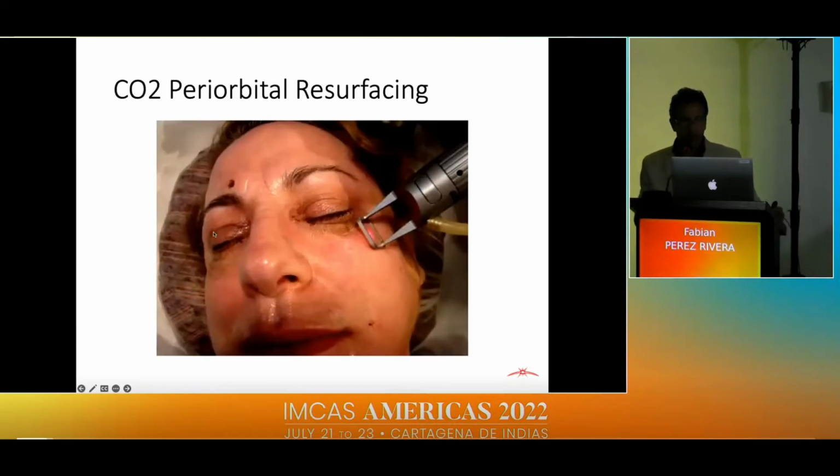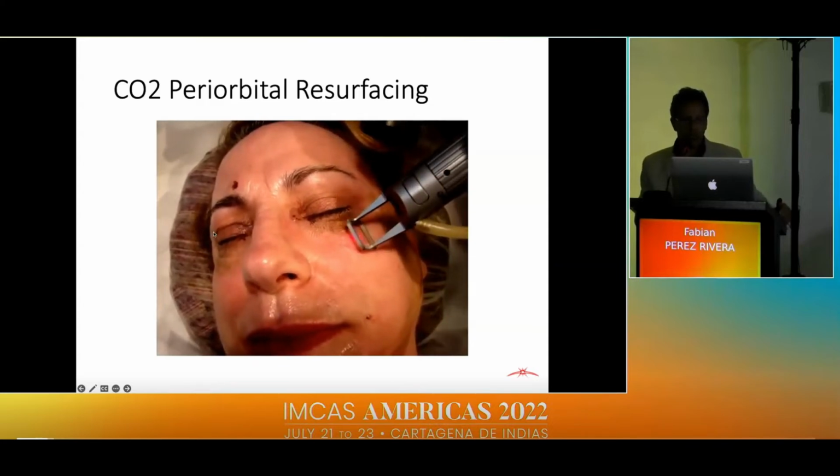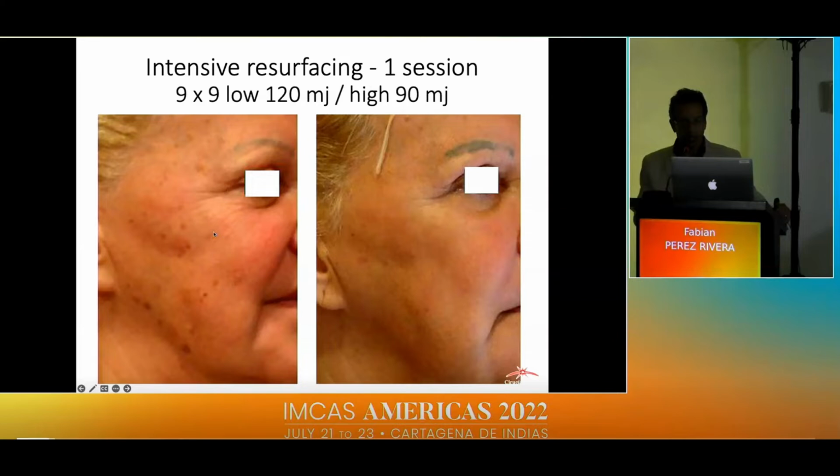When we talk about skin improvement, I use, for example, the CO2 for obtaining a periorbital resurfacing, as you see here. And these are my results. Not only to remove the pigmental lesion, that is really easy with any kind of EBD, but if you look close to the periorbital area, I was successful in erasing the wrinkles.